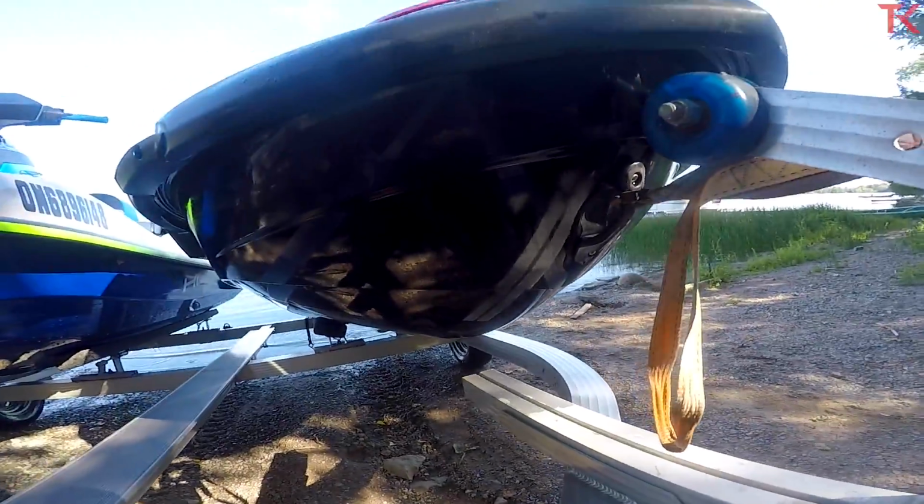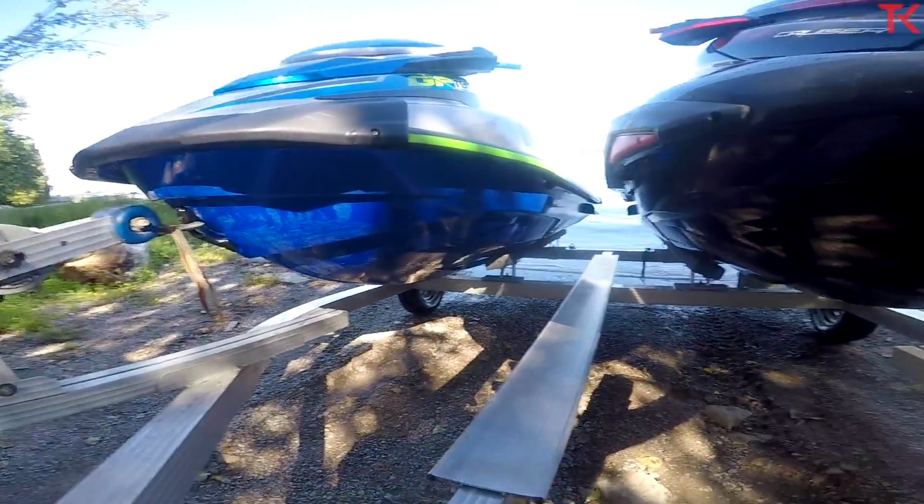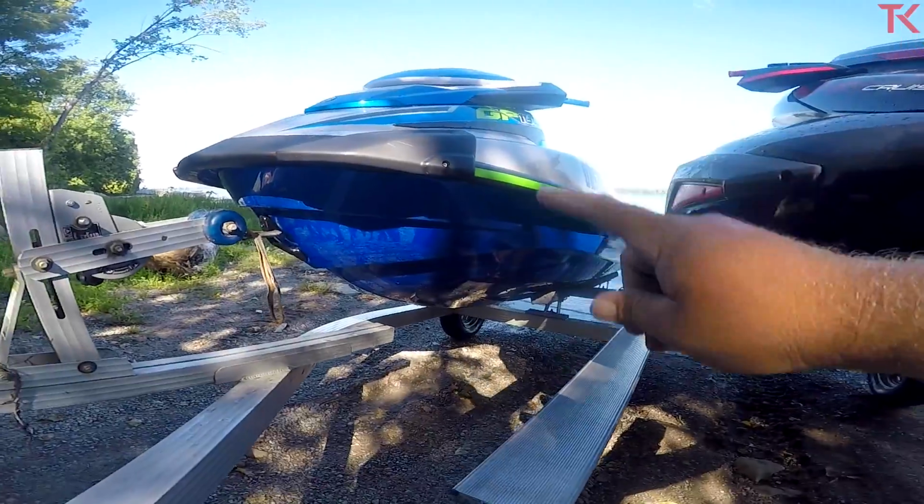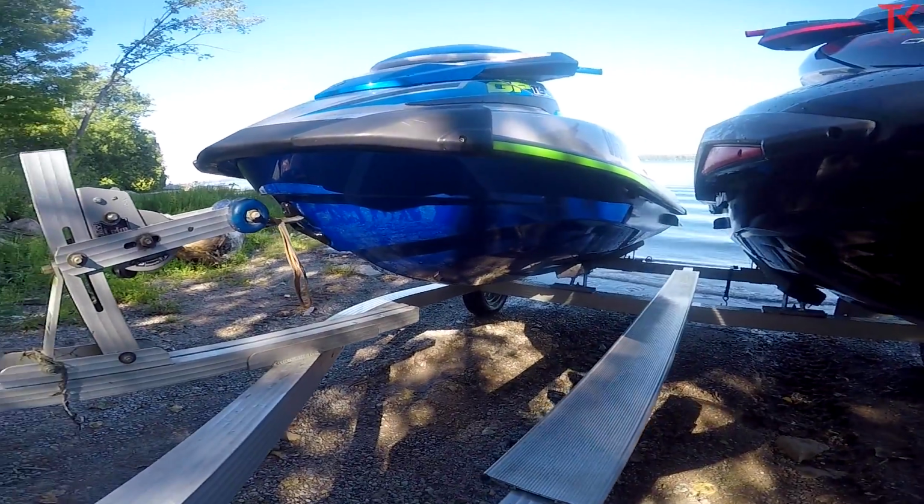This is much smoother, much more rounded down here at the bottom. And that's what helps to make this FX so comfortable in the water, and what helps this GP1800 absolutely bite in the water.